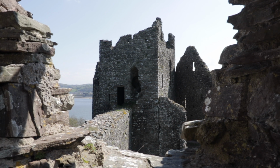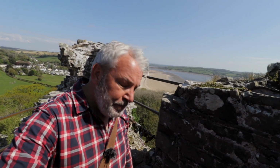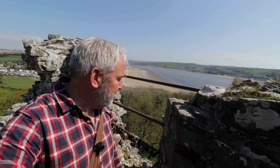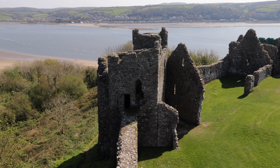You are able to climb one of the towers, and you get great views at the top over the estuary and the town itself.